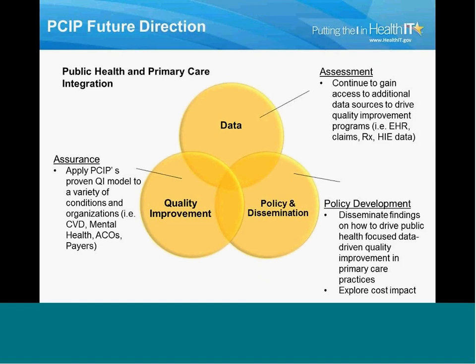So that brings us back to our public health functions, and we are hoping to gain additional access to various data sources to better assess the health of our community, and we're going to be disseminating this information to our providers so that they can improve their quality of care and we can assure a high standard of care. We'd also like to look at the cost impact of our work in the future, and hopefully we'll be able to use all of these results and this process to forge new partnerships with other organizations, and that will help us sustain ourselves as a regional extension center.